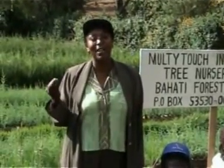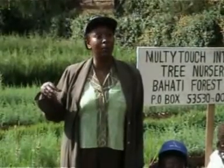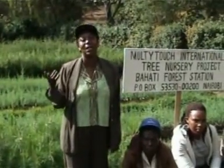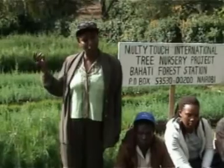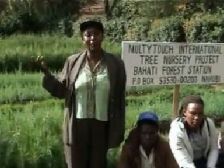And we are hoping that on the onset of this coming rain, because they are only about 2 weeks away, people will come out strongly and support us by buying these trees, and we are hoping to plant at least 30% of what we have within here in Nakuru.